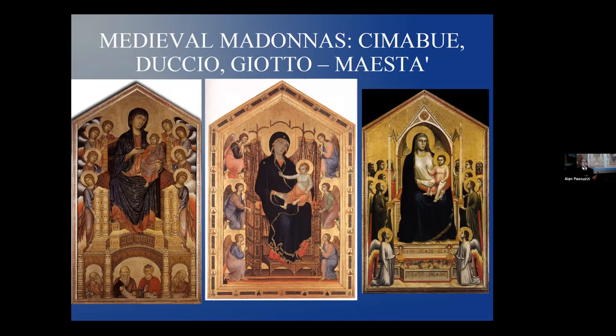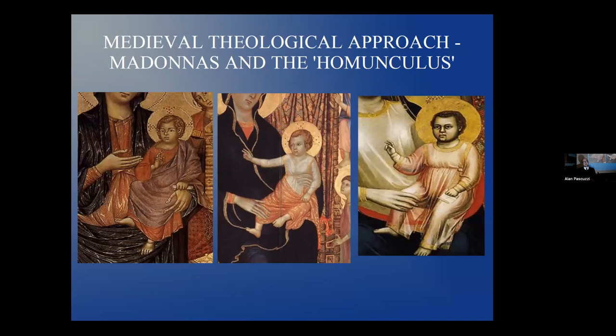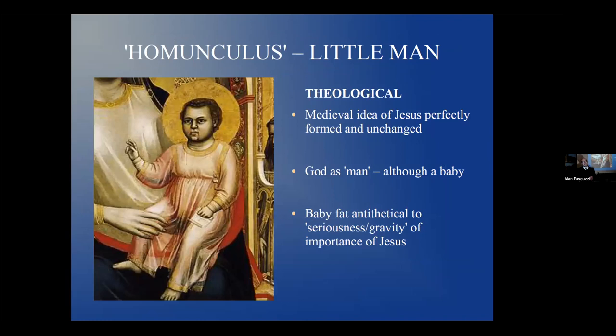If you isolate the baby Jesus, you get what's considered, at this point in time, the homunculus, the small man. All of them look more man than child. And what was the concept that the artists had to incorporate in these small babies? The homunculus is actually Latin for a little man.